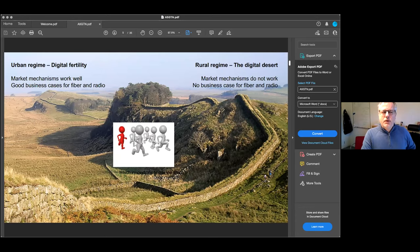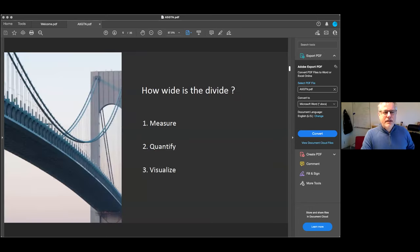The market mechanisms work well. There is coverage for everyone. There are good business cases. And on the other hand, you have a digital desert, where the market mechanisms don't work and there are no business cases for fiber and radio. And this is really independent of the generation. So the question of whether 5G will bridge this divide is ill posed in the first place, since it has little to do with the actual technical mobile cellular generation.